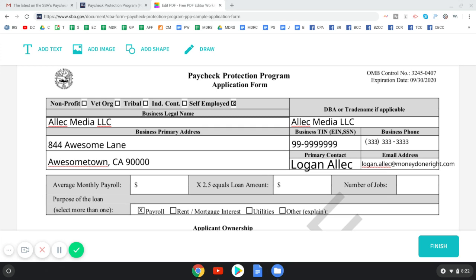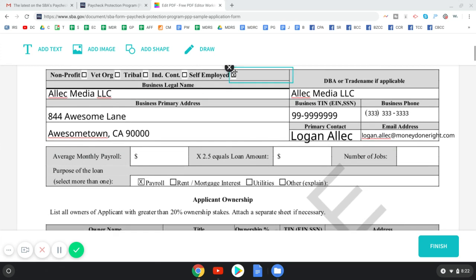But I'm sure that your SBA lender, whoever you use, if you use my link or you go to some other SBA-approved bank, they're going to have a better question that gets at this. But just for now, for this sample, I'm just going to check self-employed. Not going to spend too much time here, right? Legal name, DBA if you have one, your address. This is your corporate headquarters, so to speak.